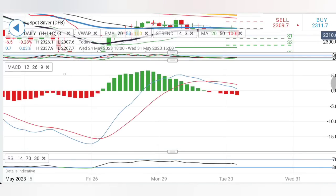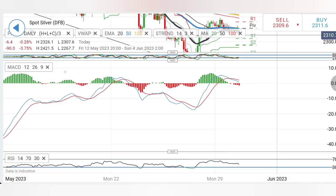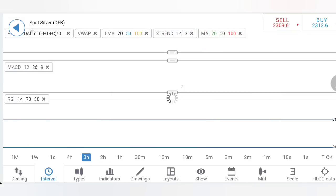Stochastic at bottom, MACD is divergent and bearish. It is looking down, and it is starting the second cycle of this. Possibly even if it has to stay bullish, this is trying to retrace a little. RSI looking down, trying to trade bearish.